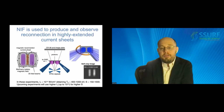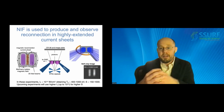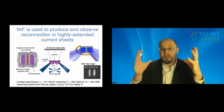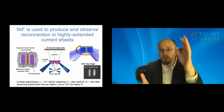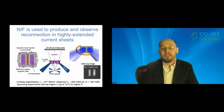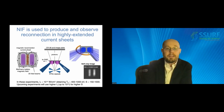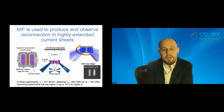So we're doing these experiments at the NIF to study magnetic reconnection in very highly extended current sheets. As I mentioned, we want to get to this large system size regime. And to do that at NIF, we use the fact that NIF has a lot of laser beams to play with. It has 192 laser beams over all 4 pi of the spherical vacuum chamber. We use a subset of those which can all focus down onto a one-sided target and produce a nice smooth spots. But what we've done in these experiments is tiled 2 sets of beams onto a flat target to produce 2 highly extended plumes. These generate their magnetic field by the Biermann battery effect and then collide in this central region here.